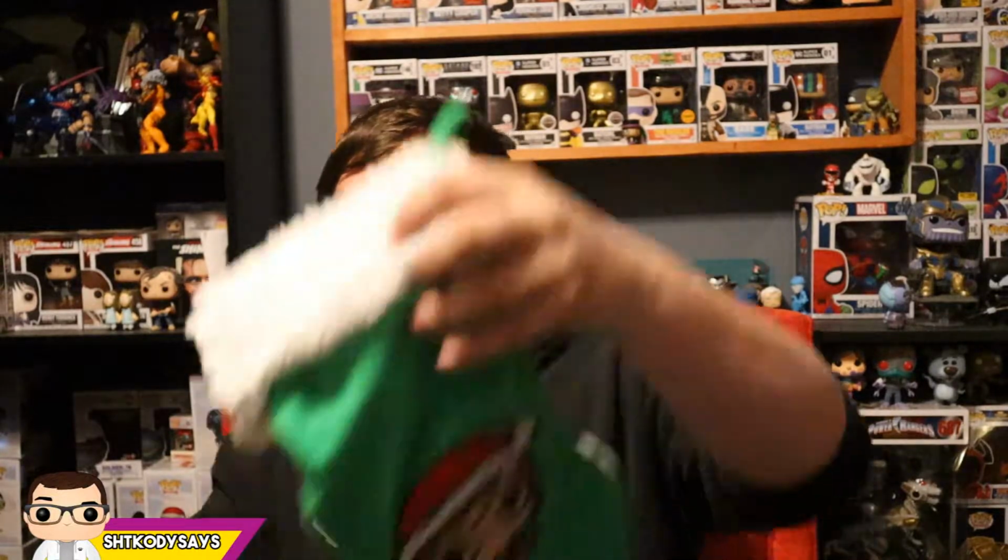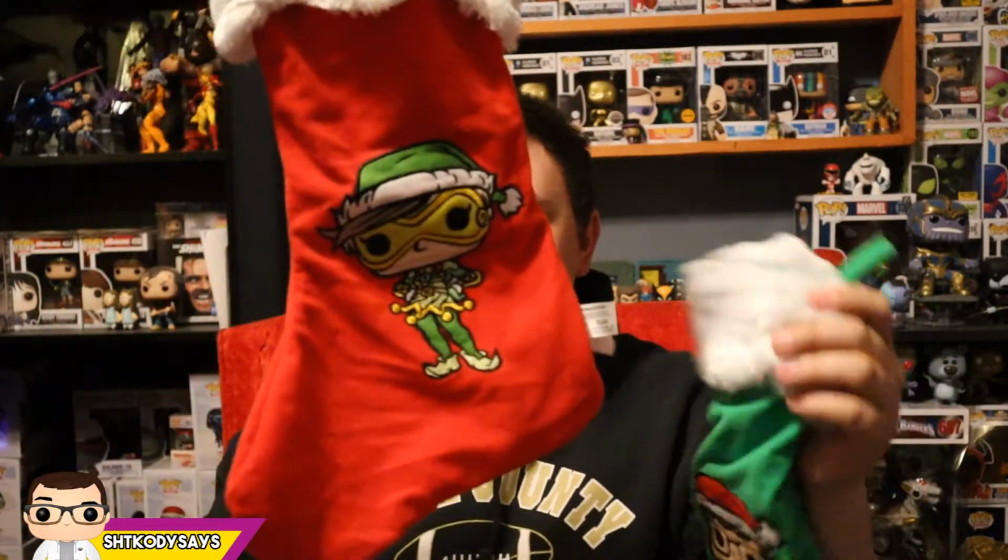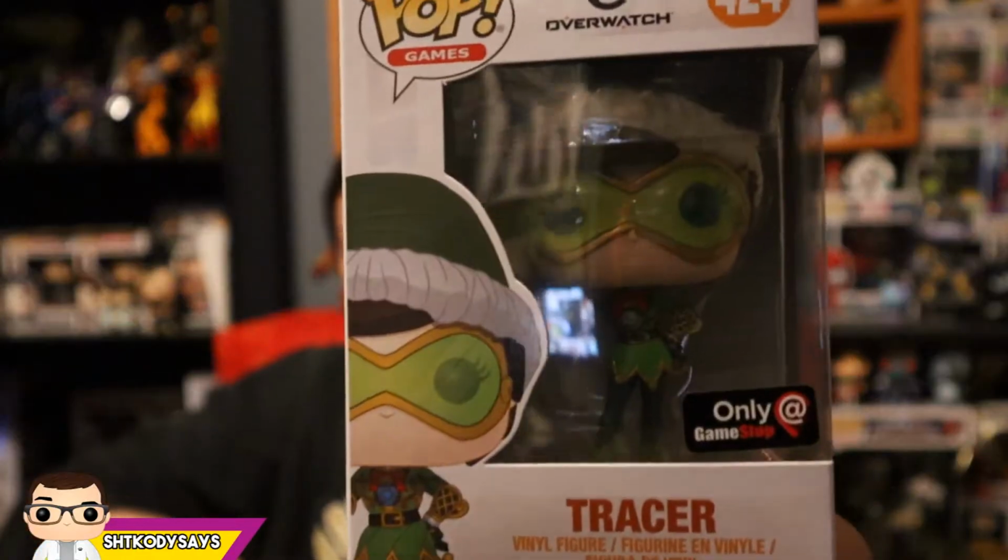Ooh. So right off the bat, let's take a look at the stocking. We got the May stocking. There's 2 different ones that come in this. There is the Tracer stocking right here. So May and Tracer, those are actually the pops that come in this also. So I think Dakota wants this. Merry Footmas!